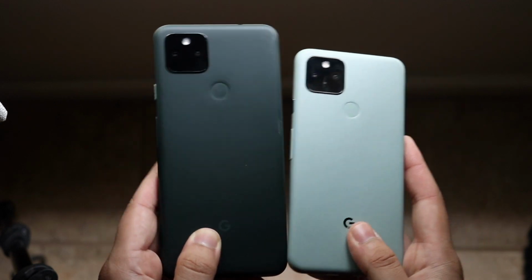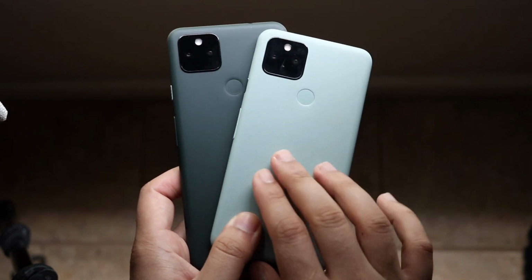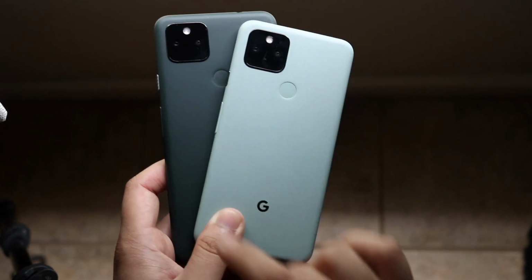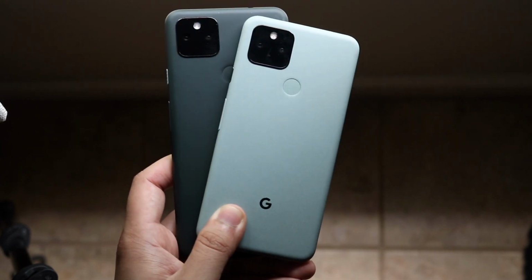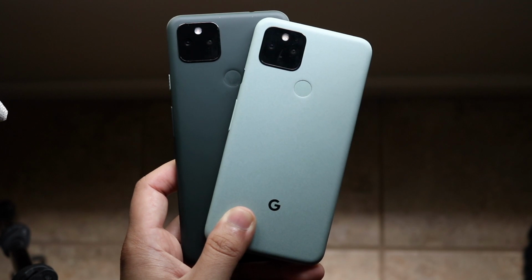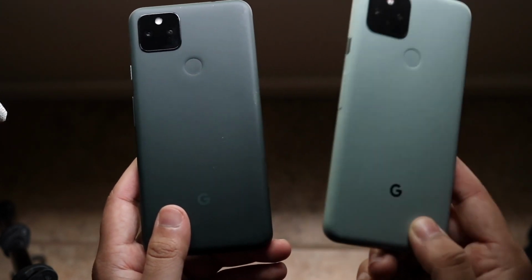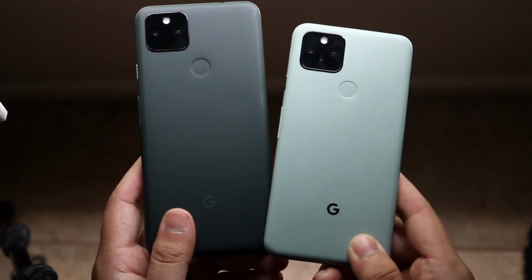Fingerprint sensor right here, and almost the same type of camera layout, except you don't have this, whatever this is, that IR blast or whatever. You have the dual camera setups, which are about the same, and the cameras are almost looking at the exact same spot as well. But I'm a fan of both of these. I think they look good. IP certification on both. The Pixel 5 does have wireless charging, which is a big thing to keep in mind.